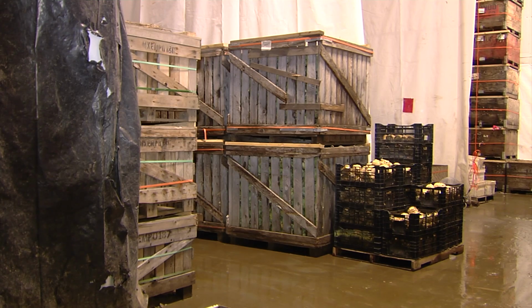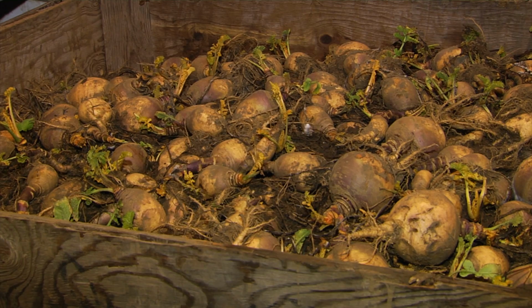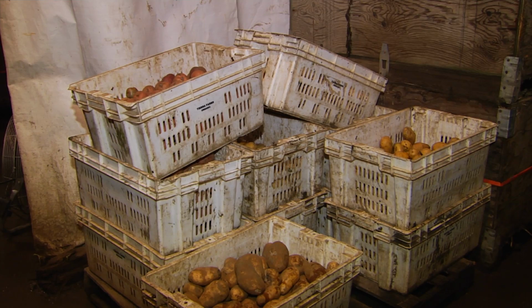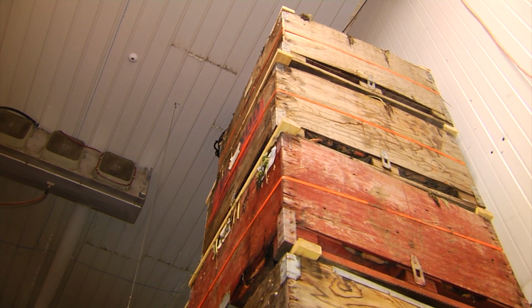For these vegetables to stay fresh for over 6 months, the temperature and humidity have to remain constant. Half a degree too high or too low means at least a week less of storage time. And any significant temperature changes mean disaster. We once froze 40,000 pounds of potatoes here. It was a huge loss. It was very sad, and we just didn't have a proper system to monitor it in place.